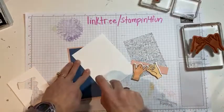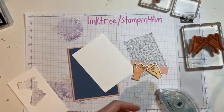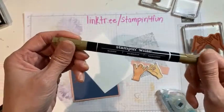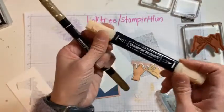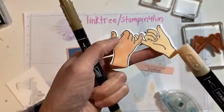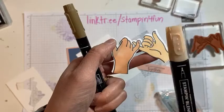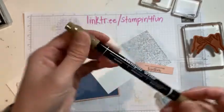So the blend markers, no, you cannot re-ink them. Okay. These are called Stampin' Write markers. So I'm going to show you the difference here. The blends markers are alcohol based. So when you color with the alcohol based ones, you get a very smooth layer of color. You can sometimes blend the different colors when you're using two colors of markers. But you cannot re-ink these. But these ones, the Stampin' Write markers, there's also a brush side and a blunt side.